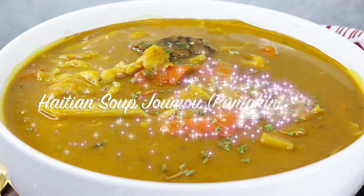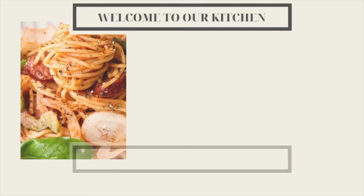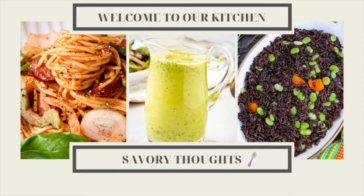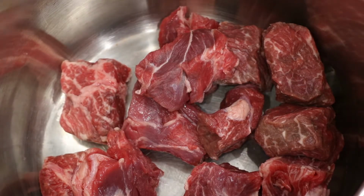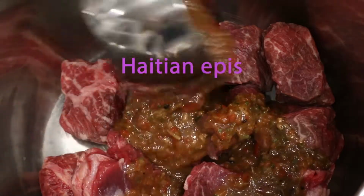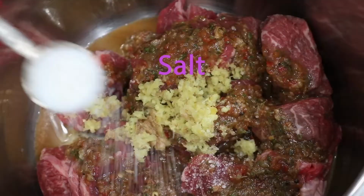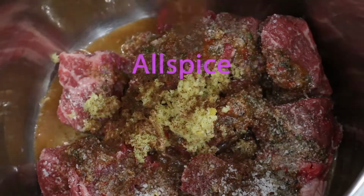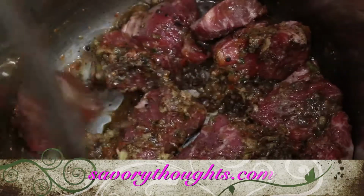Come celebrate with us our most sought after soup, the Haitian soup Joumou. What makes this soup special, besides the fact that it's really good, is you get to enjoy a little piece of Haiti's celebration of its independence. Now you get to take it at home, enjoy it as well. Just follow the simple recipe. The full recipe is at savorythoughts.com, where you will also find other very delicious dishes.